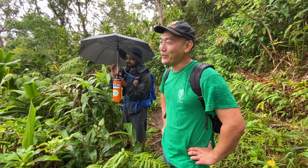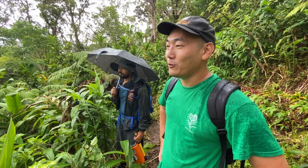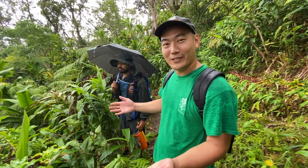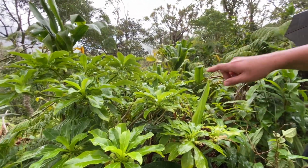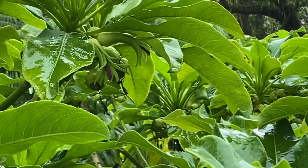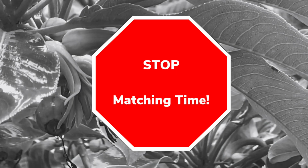Okay, so here's a really cool plant. This is the Clermontia kakeana, also known as ohavai in Hawaiian. And it's a really cool plant species because it comes from a family with a single origin that has radiated into hundreds of different species, and this is one of them. As you can see, the flowers are kind of hook-shaped, kind of like a bird's beak. Now, can you imagine what pollinates that? Stop. Matching time.